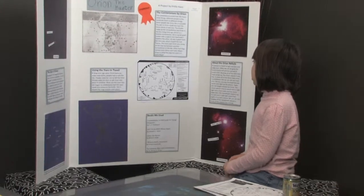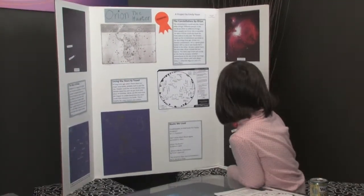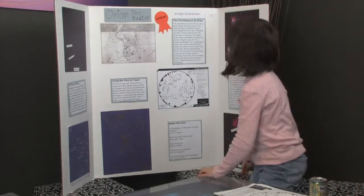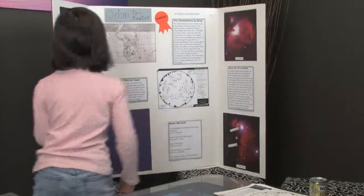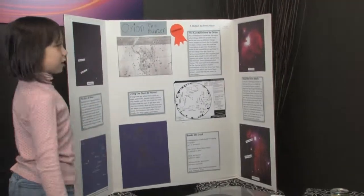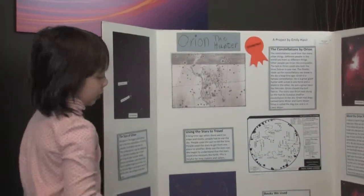But he could look like other things too. He could look like a vampire or a crocodile vampire. It's just like Orion. His belt could look like 3 zebras in one row, and the crocodile is going off the page.